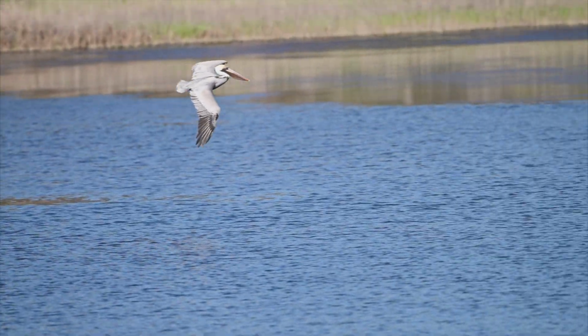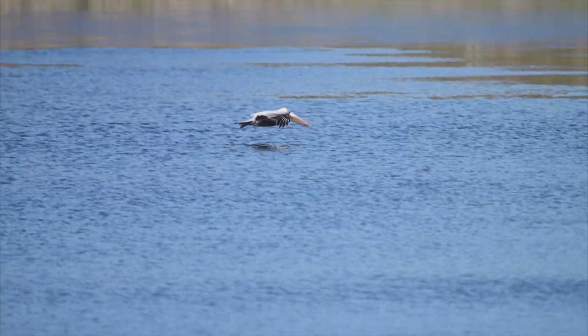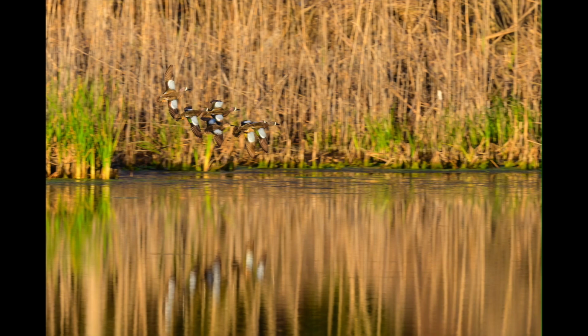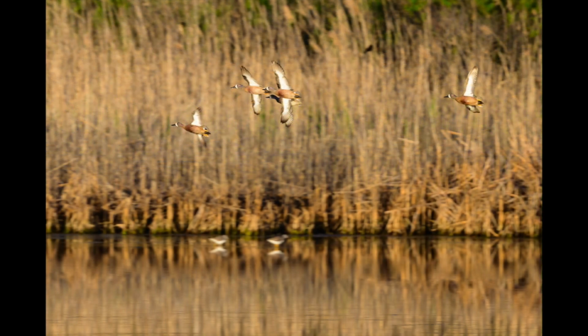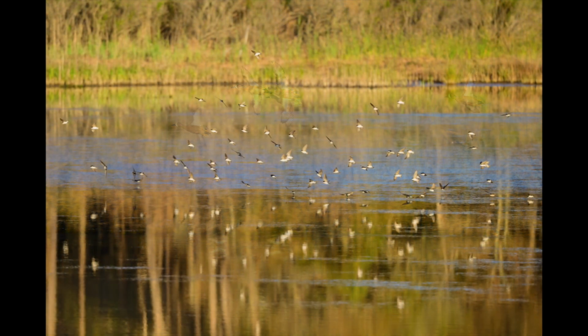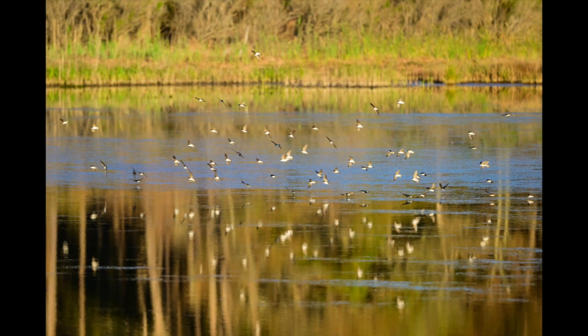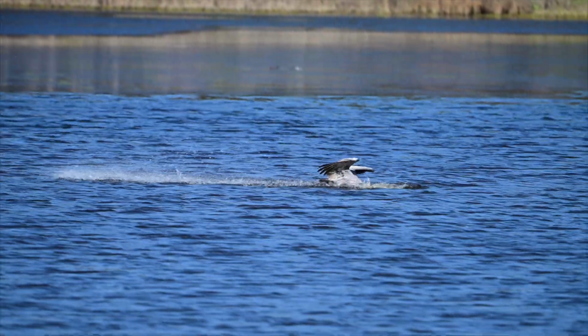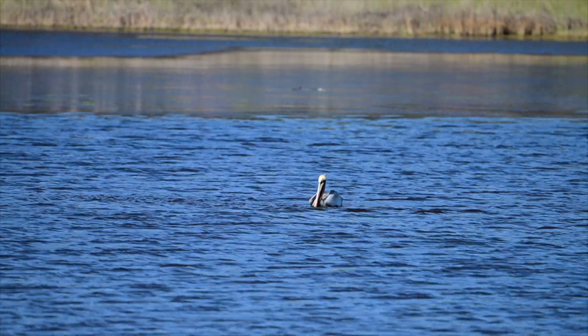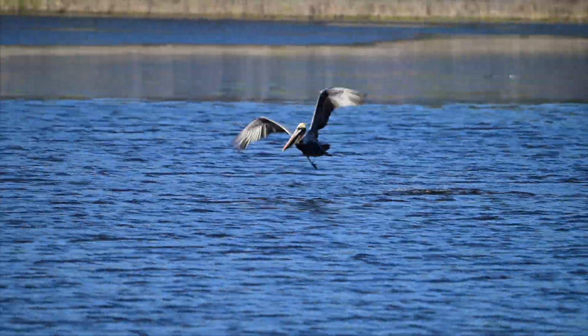See how it just glides, effortlessly. Here's a few shots of some teals that were flying. And another shot of some of the tree sparrows, followed by another video of the feeding behavior of these brown pelicans.